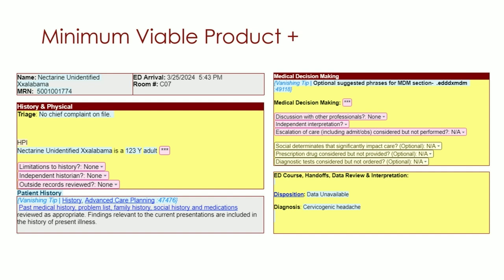Discussion with other professionals. Our compliance was really hung up on some specific terminology. They wanted things, it's not consulting anymore. It's now discussed with other professionals. It's not a differential diagnosis. It's things considered in making your diagnosis. I don't feel it's appropriate for our clinicians to have to remember all these buzzwords.